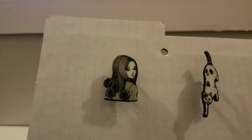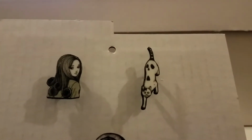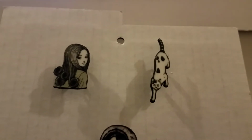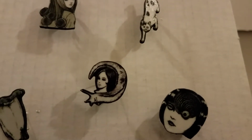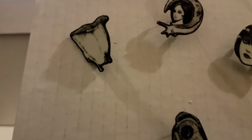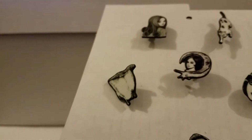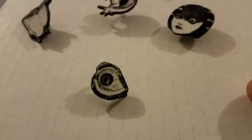The first one right there is from Uzumaki, The Spiral. That right there is the cat from, I think it's Yon and Mu, M-U. There's another one from Uzumaki, The Spiral. That's Slug Girl. This, actually, I forget which one. You guys can see, really creepy little fly on the end of the tongue. And then just a really crazy eye.